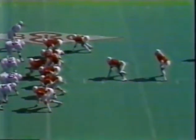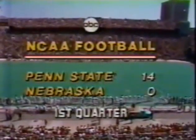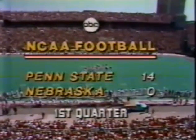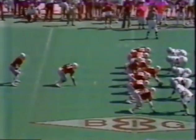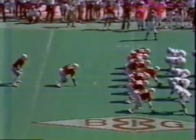15 seconds to go at the 49 of Penn State. They give it to Jarvis Redwine. He bounces off one man, but not another, and he is stopped. So at the end of one period of play at Memorial Stadium, it is Penn State leading Nebraska 14-0. Here it's 14-0 Penn State at the 49-yard line. It is second and 10, Nebraska, as we start the second quarter.